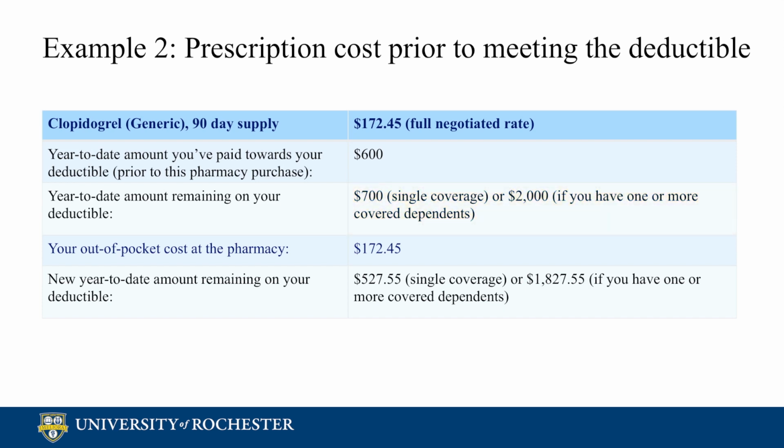Because you have not met your deductible for the year, your out-of-pocket mail-order pharmacy expense would be the full cost of the drug, about $172.45. Once you paid for your prescription, you would then have $527.55 remaining on your deductible if you have single coverage, or $1,827.55 if you are covering one or more dependents.